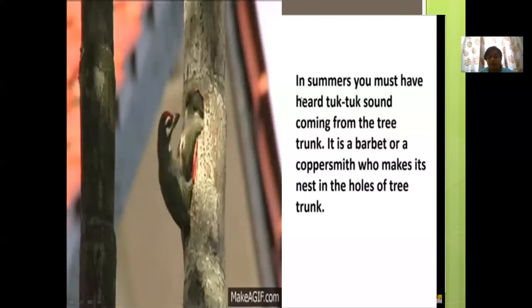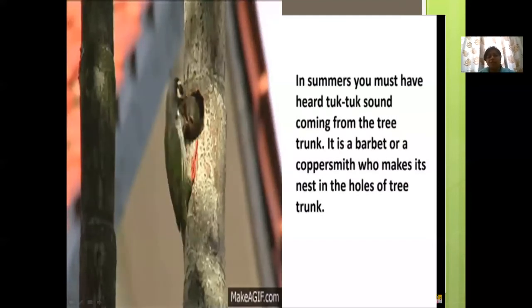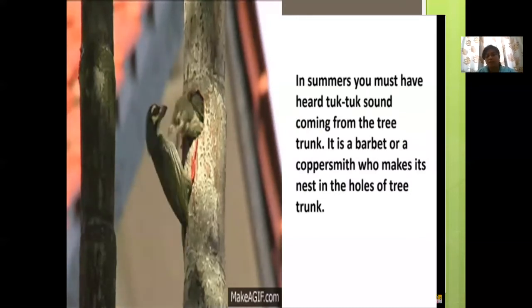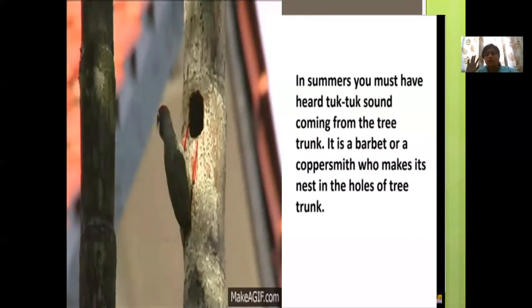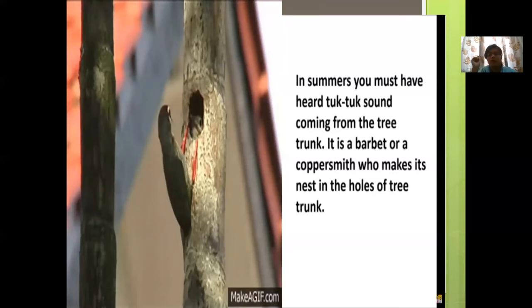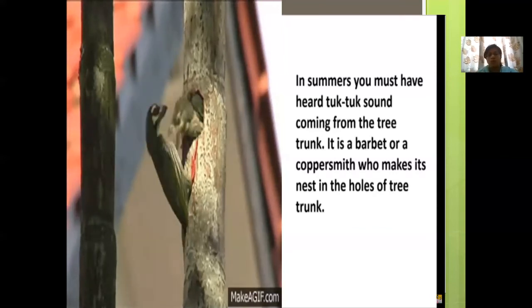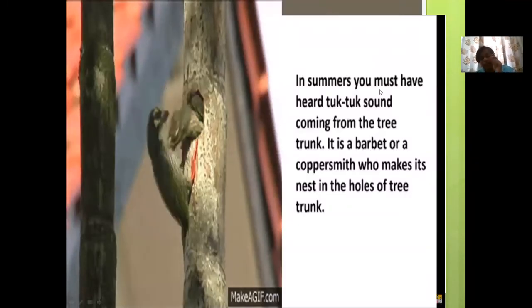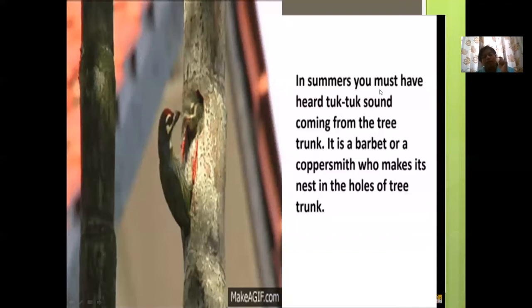Now here we have another bird. Its name is Barbette. What is it? In summers, you must have heard a lot of tuk-tuk sounds coming from the tree trunk. Yes, we get to hear a lot of tuk-tuk sounds. What does it mean? It means that a bird is hitting the tree trunk with its beak.